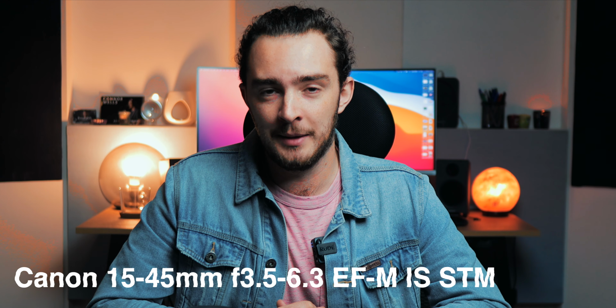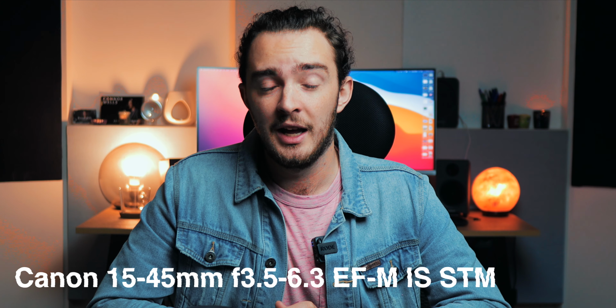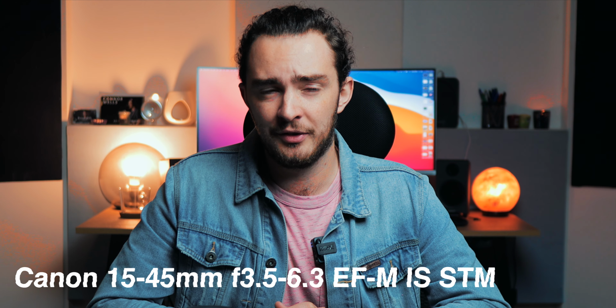The second lens over here, I'm going to be honest, I don't use this lens a lot. It pretty much stays in the studio or in my bag most of the time. And that lens is the kit lens for the Canon M50, the 15-45 f3.5-6.3, I believe. You'll have to correct me. But yeah, that lens doesn't get used a lot.